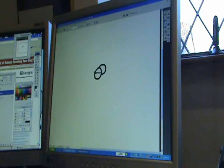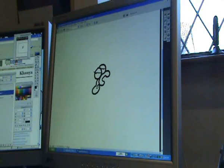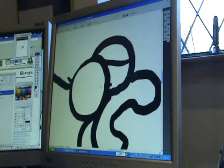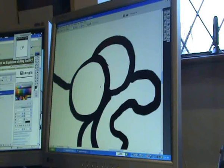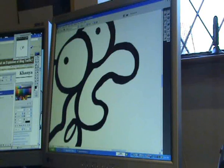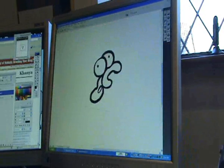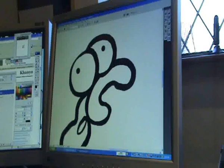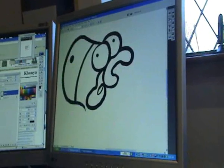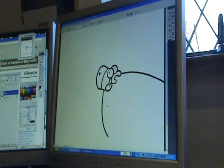Here's the second. Now I had a lot of trouble with this one. I've got to say I didn't like what I was doing, so I pretty much rubbed it all out and did it again. I didn't like the look of the eyes. So I did sort of Simpsons eyes, which were sort of the opposite of being crossed. Anyway, this cow looks a bit Marty Feldman-ish.